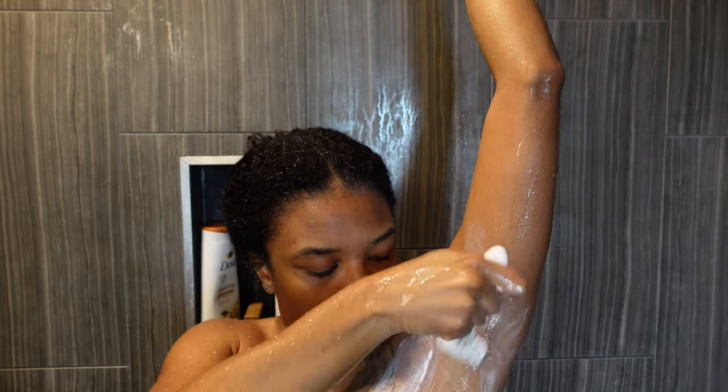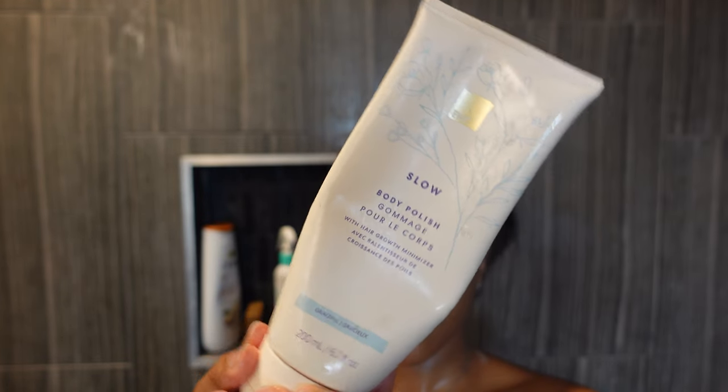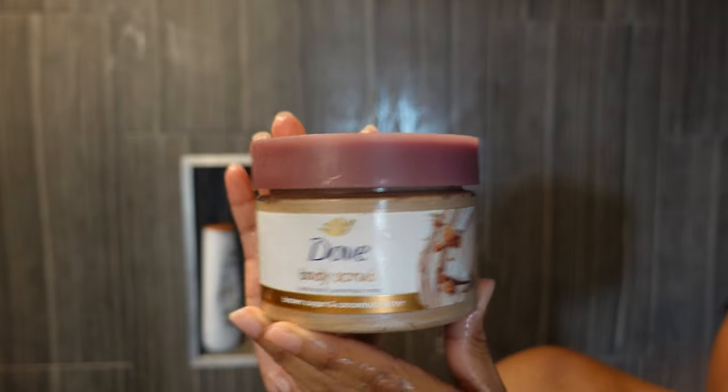I don't shave my bikini area or Brazilian area because I go get waxed at the European Wax Center. I do pick up that Solo Glow scrub and use that down there, and I like to use it under my arms even though I don't get waxed under my arms.